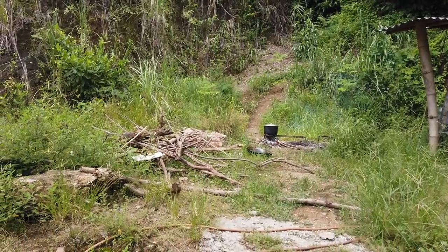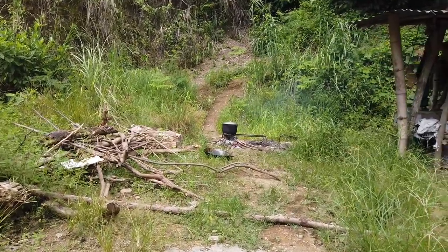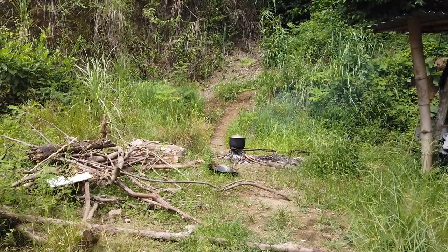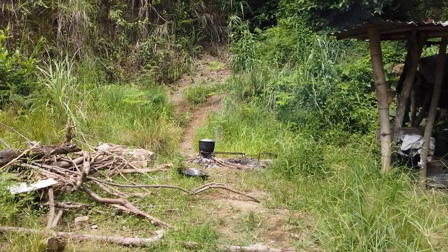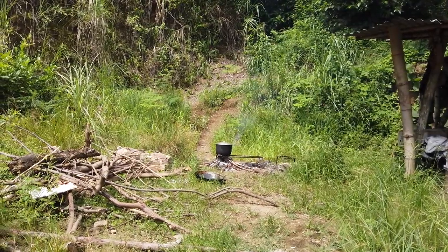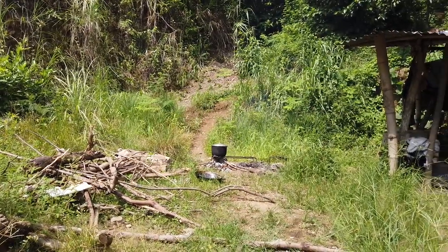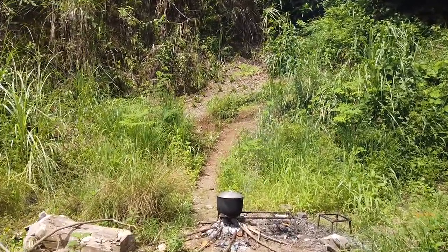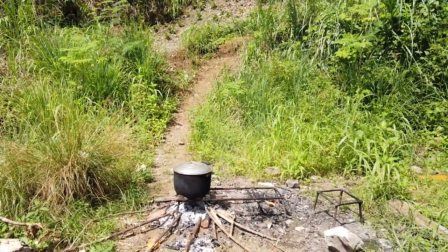So I got Nanay Ili and Nanay Arlene here cooking the food for the guys later for lunch. That's the pork knuckle stew that they like with rice. So, you know, the work will be heavy. They like their food. If we give them free food, that will be like an incentive for them. This is still the rice. They haven't cooked the pork yet.